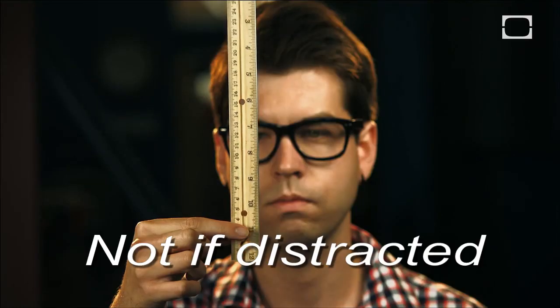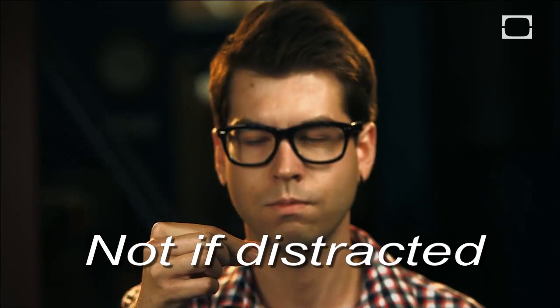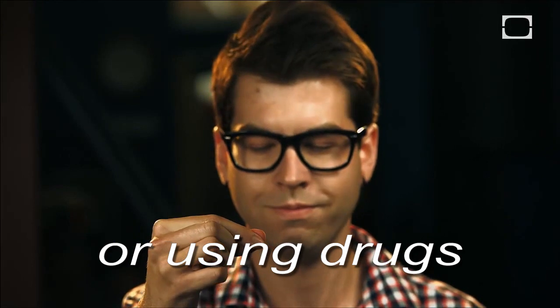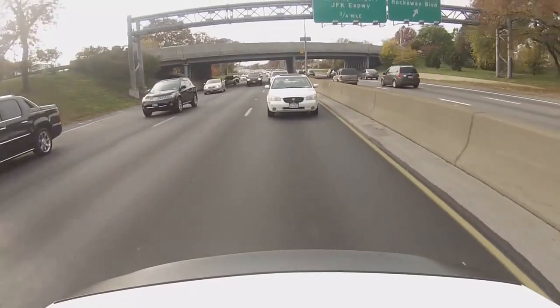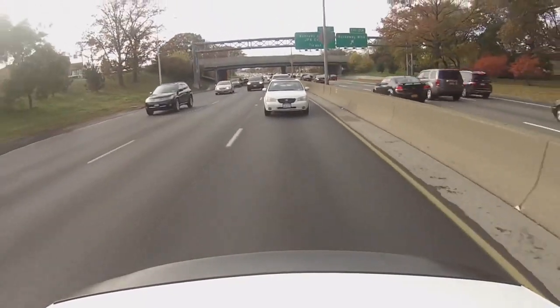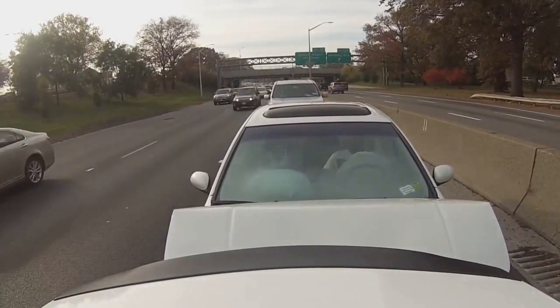There are a number of factors that affect human reaction time, such as drink, drugs, and the distraction of mobile phones or people in the car. This driver was texting as he drove down the road, with the inevitable consequences.